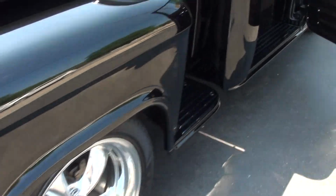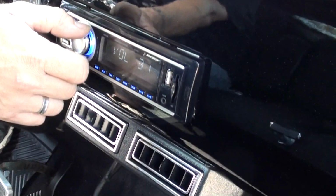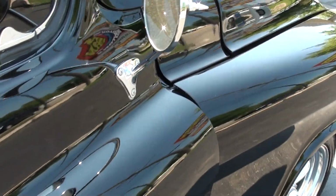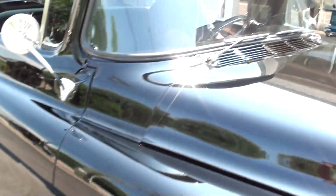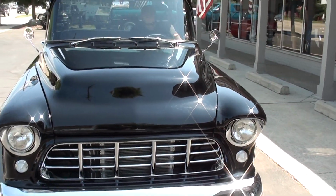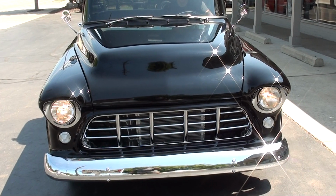I'll tell you, the truck drives great, and it's got all that Mustang II stuff, so it should. Again, radio works, blower motor works, all your gauges are functional. It's got interior lights when you open the door. Again, we're going to check on the wipers. Not sure. You can hear them coming on, but I can't say we've owned a lot of these that the wipers actually worked.